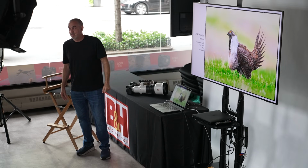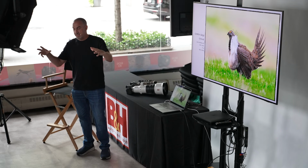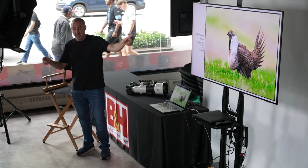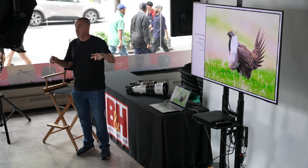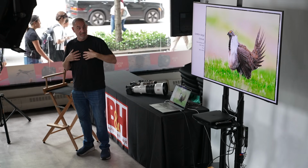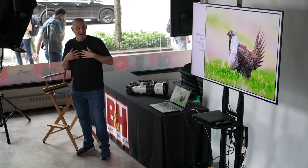Grouse. No, grouse lek? Lek, yeah, it's where they dance. All the males get together, and it's L-E-K, that's how it's spelled. And in this particular lek, you get about 75 to 100 birds, where they blow up those air sacs, and they make this really crazy sound, which I'm not going to try to do.